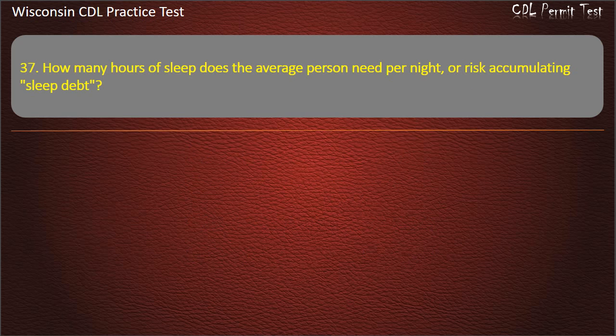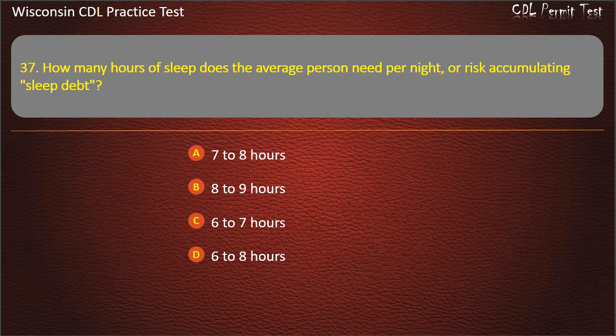Question 37. How many hours of sleep does the average person need per night, or risk accumulating sleep debt? 7 to 8 hours. 8 to 9 hours. 6 to 7 hours. 6 to 8 hours. Answer. 7 to 8 hours.